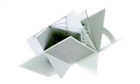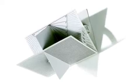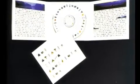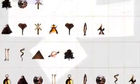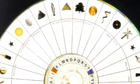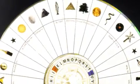Be it a postcard that would open up into a sundial, or a record cover where you needed to decode the language on it using the CD itself. We've always gotten good feedback on that, and good results.